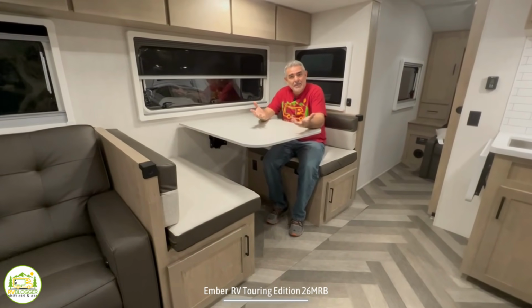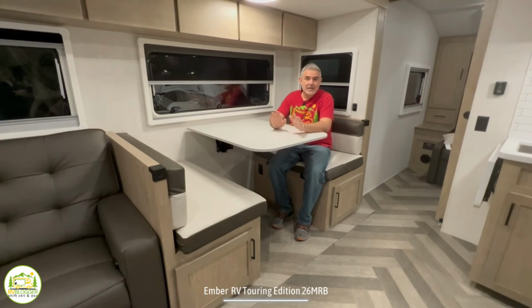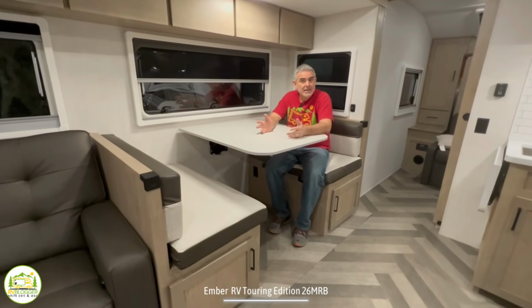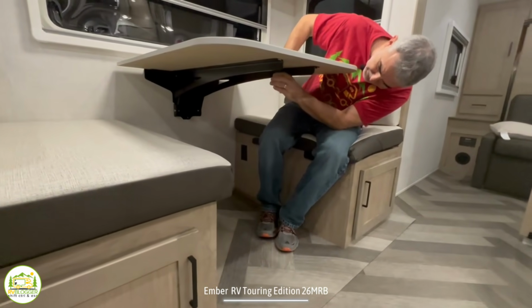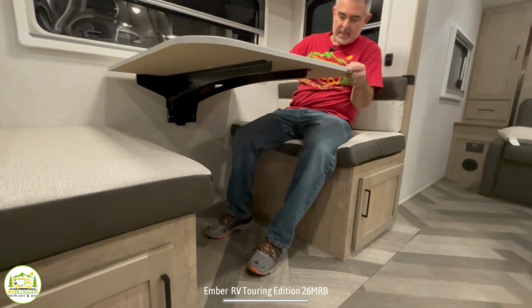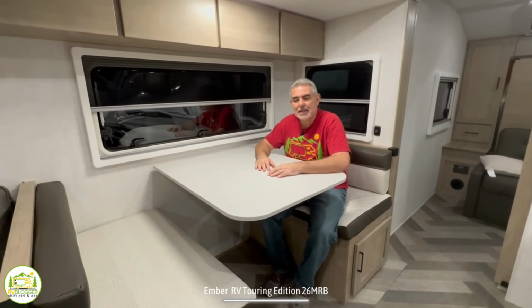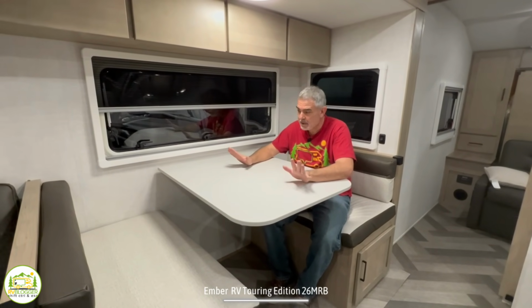So here I am at the dinette location right across from the kitchen, and I gotta tell you, the first thing that I really like about this dinette is that it doesn't have any legs. If you've ever sat in a travel trailer before that has the 2 posts that come down that hold the table in place, it's a real pain in the butt. Your feet hit them all the time, your legs aren't comfortable. We have that style of dinette in our Class C RV, and it's really not very convenient. This is a much, much better setup. I really like it a lot.